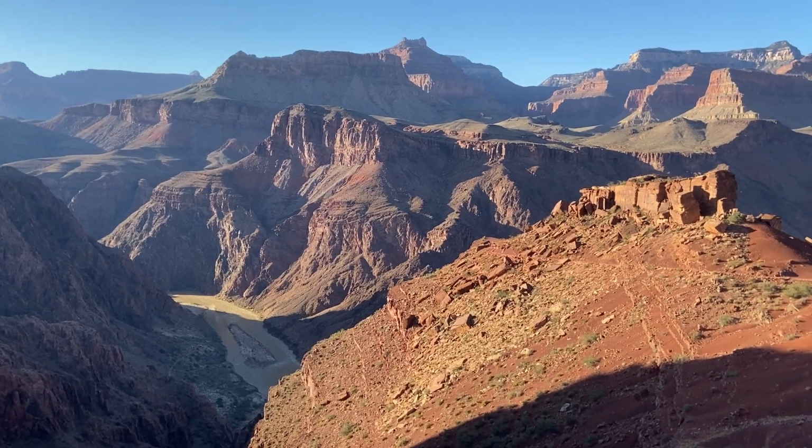So pretty. You can see how pretty the canyon is in my sunglasses in selfie mode, which is pretty cool.